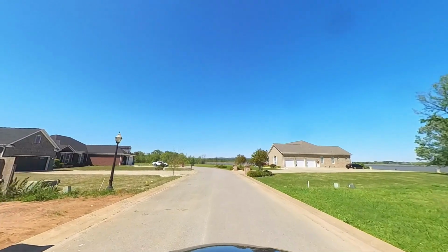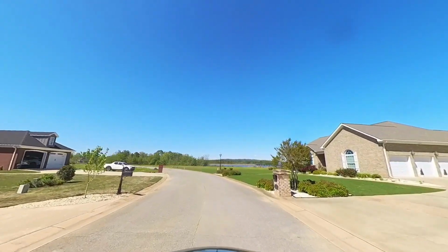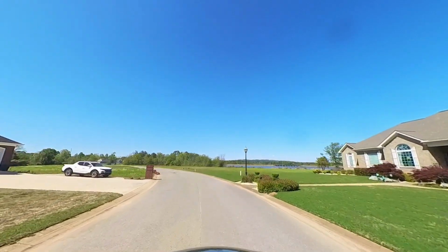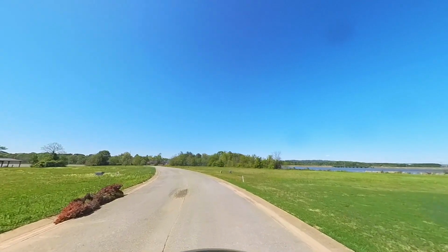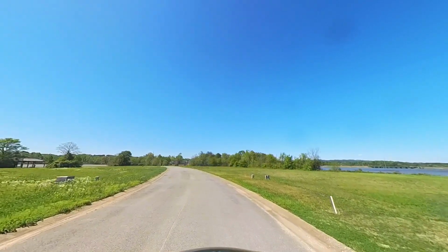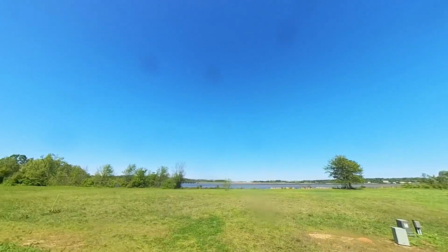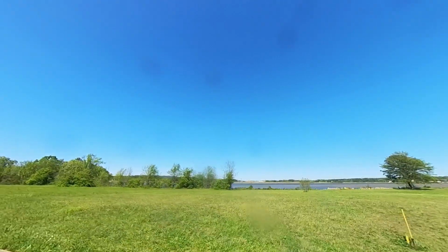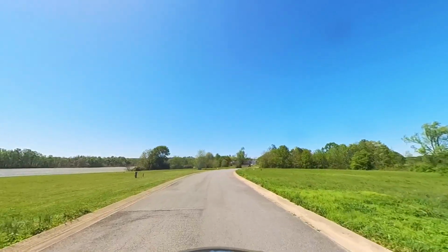So yeah, as you can see, this is a great area if you want to be on the water or if you want to build. You can look across the water right there, and that is 759. That is the mall over there actually. So that shows you how close you are actually to downtown or to the city. You just have to go down a back road to get to this. We're out here on the water.